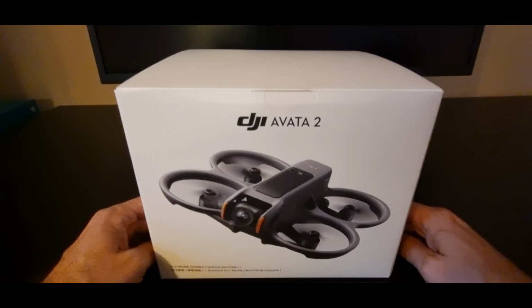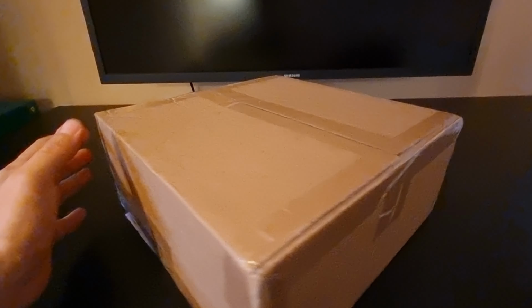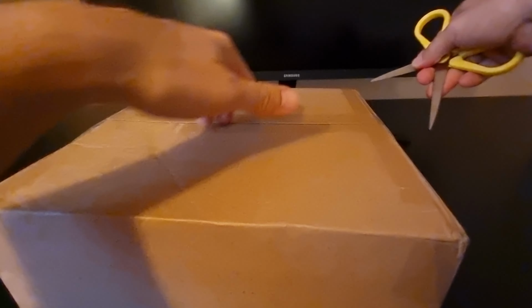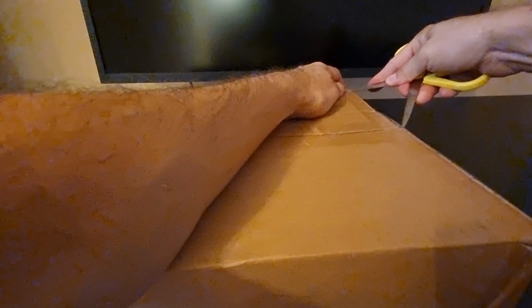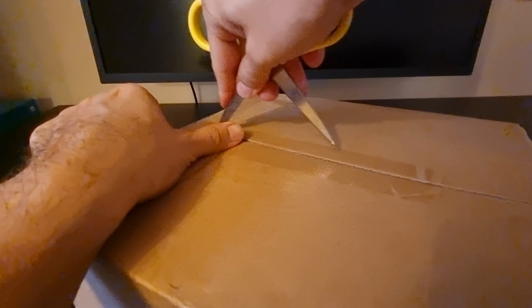My Avata 2, or this is an empty box, because I just received a replacement drone from DJI. It only cost me 49 bucks with DJI Care Refresh. Let's see what they sent me. It took only 4 days to get it delivered.